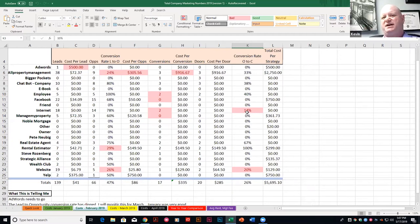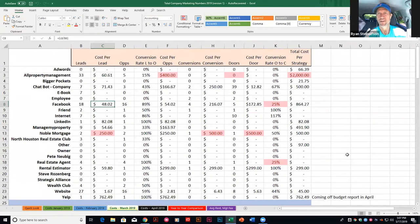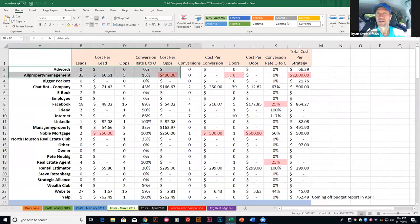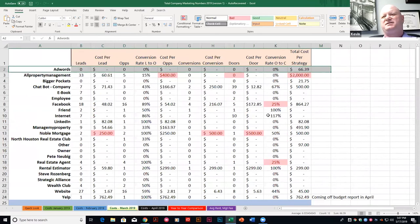Based on this exercise, let's go to March. Look at that. Wow. Even less. Now, what I did after this is I decided that AdWords is going to be a focus of my attention.